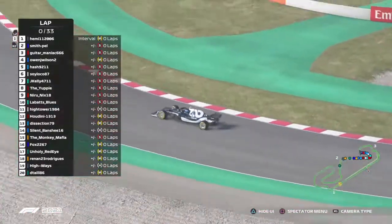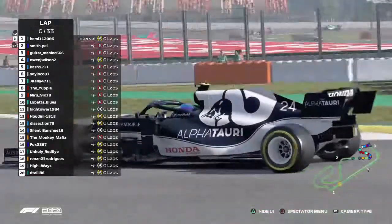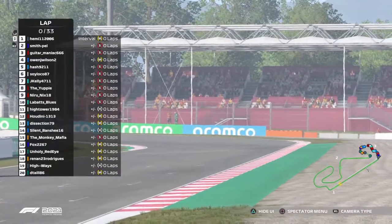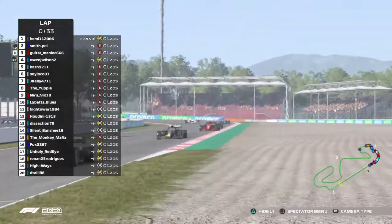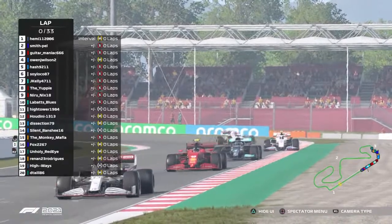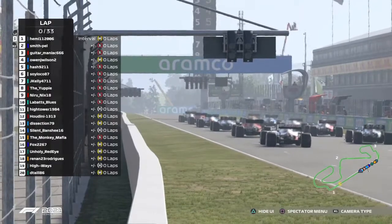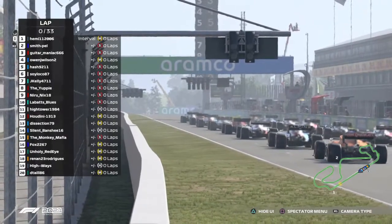Hemi doing a little burnout there in the AlphaTauri, getting some heat into those rears. So we'll see just what kind of action we have here in the Spanish Grand Prix, Round 8 of the East Coast Formula 1 Championship, as they round through the final chicane to get to their spots on the starting grid as we wait for lights out. As the cars get through the final corner there. Alright, as the tension builds, the drivers' nerves. Cars slowly get to their spots, and we're going to be waiting for lights out here.